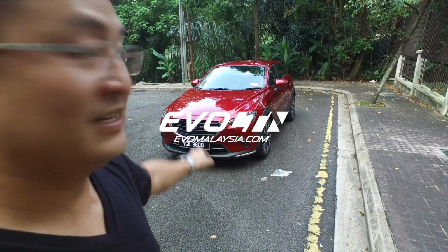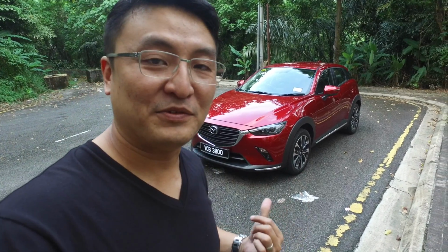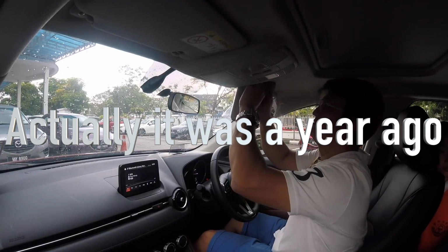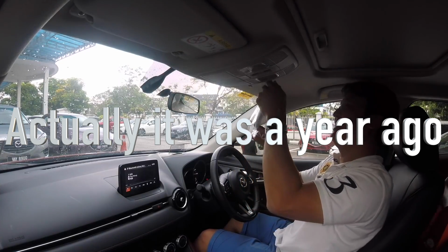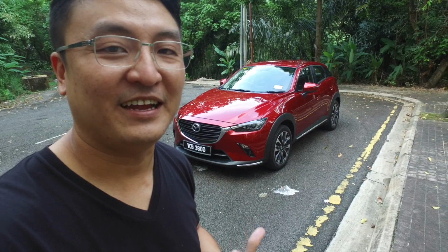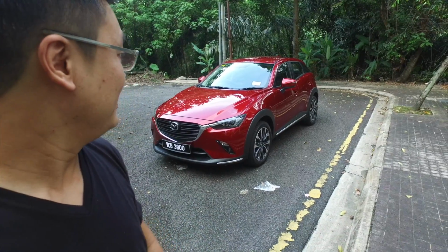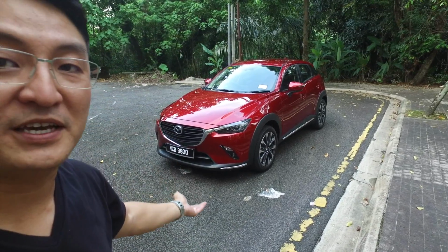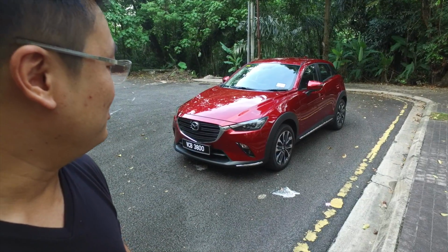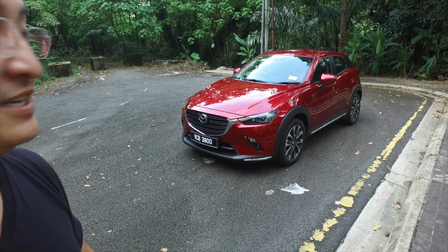Okay guys, yes, the CX-3 again. I just did the review on this car. You want to see something very satisfying? Brand new visor! And then I realized that the one that I did was the one right before the facelift. The facelift came and it's 2019, but you really need to love your Mazdas to be able to tell the difference.